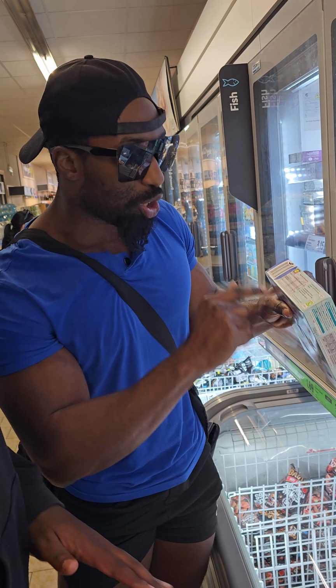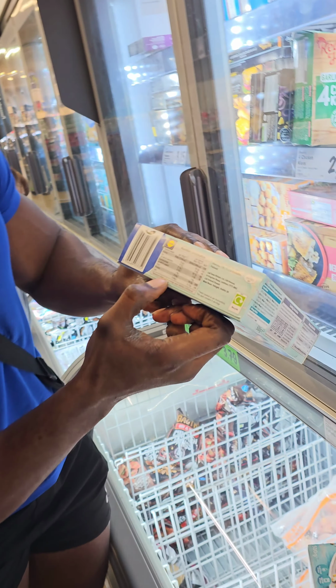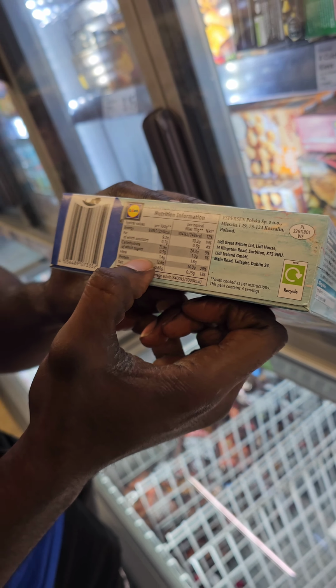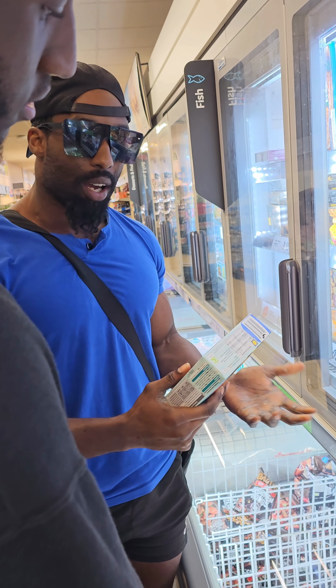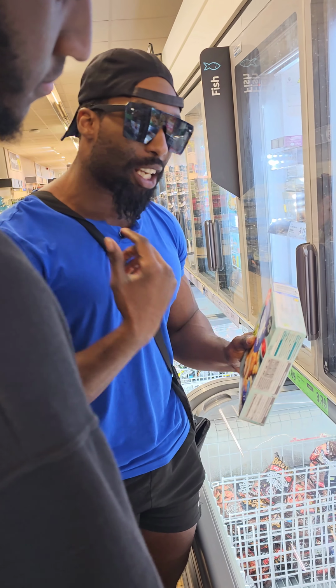I always say when you're coming into a shop, look at the nutritional information and look for protein per 100 grams. So this is high in protein, and you've got your carb source and your fuel for you to grow and nurture. So always look at the nutritional content.